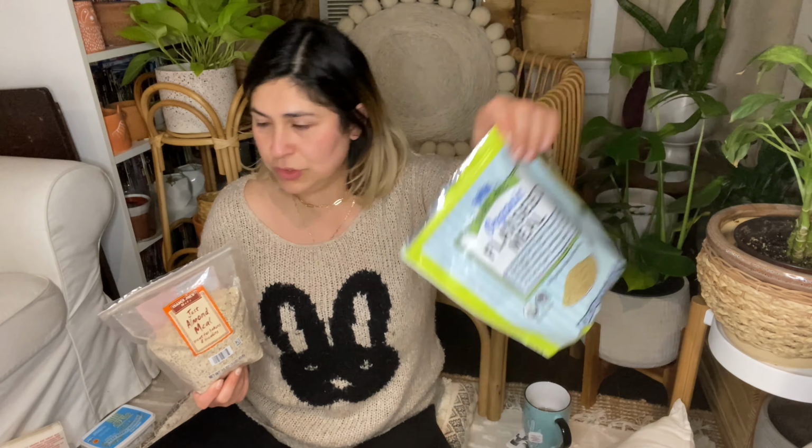And then this, we all eat it here at home. It's a very good source of fiber and it helps you clean out your system. So I definitely recommend adding this to your diet, like at least 1 tablespoon per day or so.